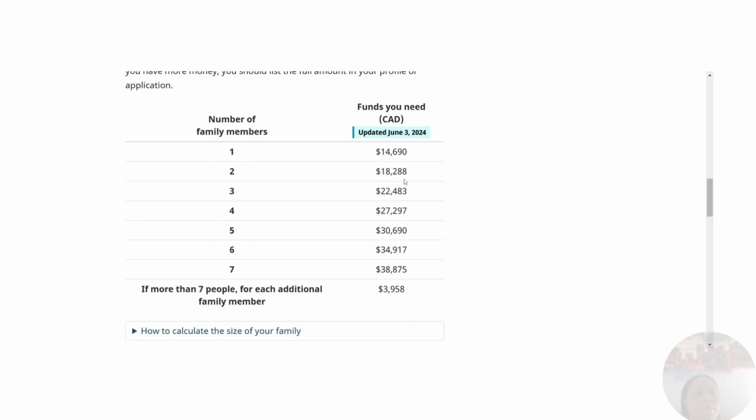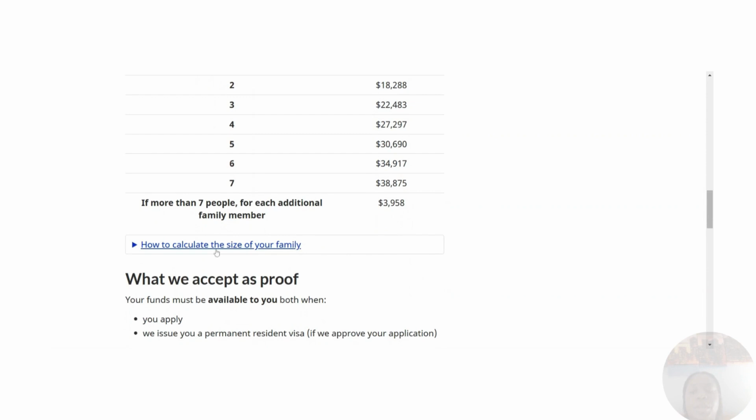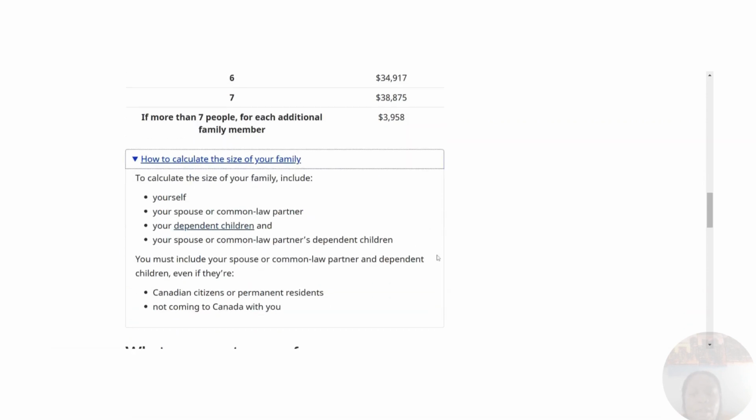For 2 people, $18,288. 3 people, $22,483. Just to skip ahead, for 7 people, $38,875. And this note says that for each person above 7, you need an additional $3,958. And it shows how to calculate the size of your family.